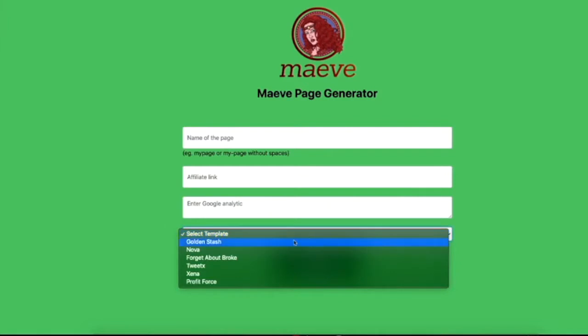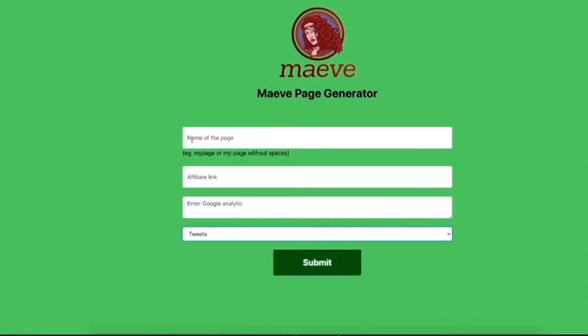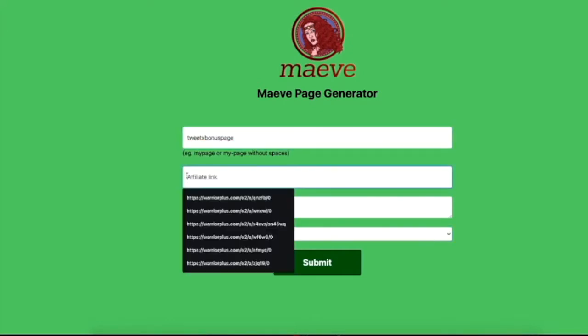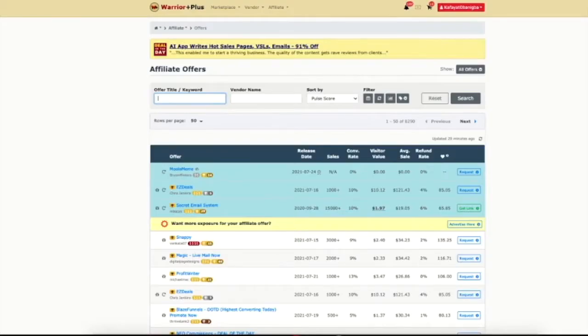Here's where some of the magic happens on the Express Maeve page generator that we have built for you inside of Maeve. Now what we're going to do is pop the name of your page here. We've already selected the campaign that we're going to do in this one, which is tweets, which is one of 6 in the front end.